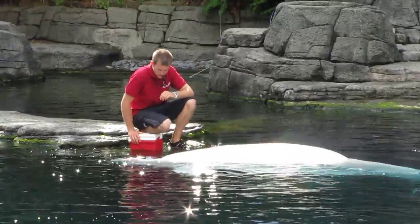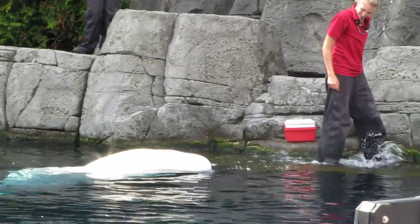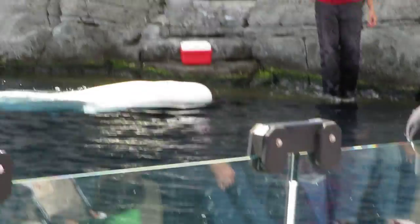So belugas are opportunistic hunters, which means they'll eat just about anything. Here at the aquarium, we feed them a combination of squid and small fish, such as herring, capelin, and salmon. They'll also eat several marine invertebrates, such as worms and clams, which hide under the sand at the bottom of the ocean. But how do they get at this food?